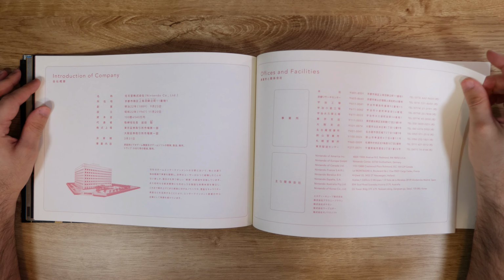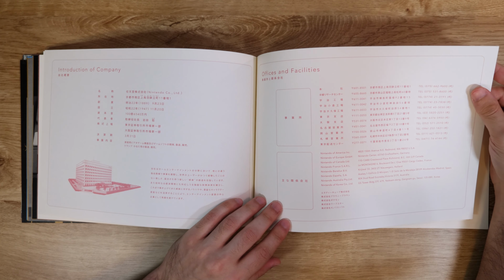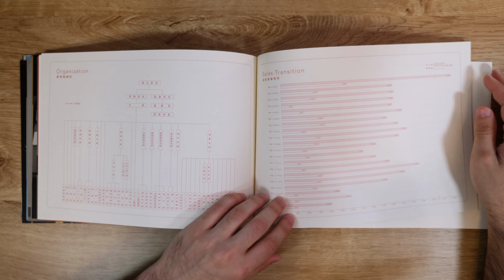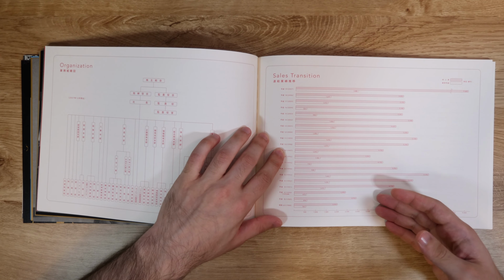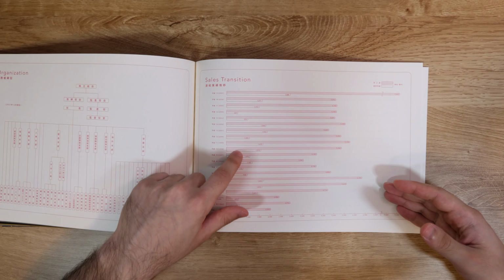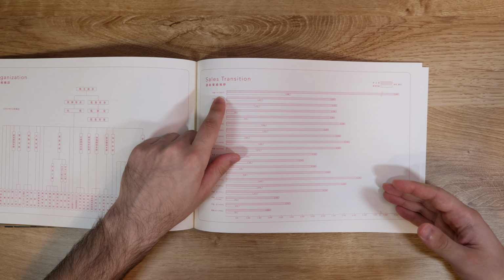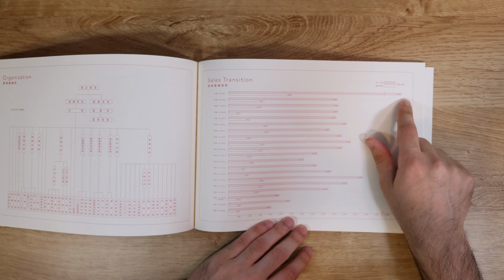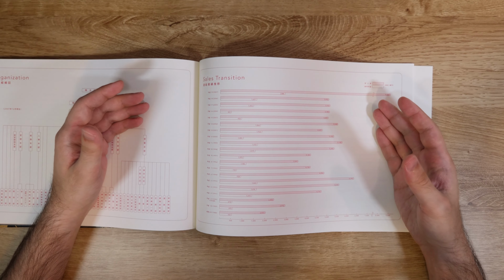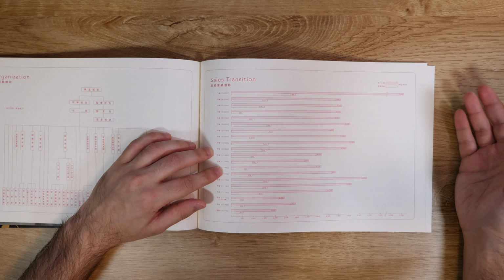And then once we get to the end here, this is more sales data and more information for the actual employees that would be helpful for them. And as you can see here, this is actually a sales chart. You can see the rise goes from '88 all the way to 2007, and you can see the huge jump in 2007 where the Wii and the DS exploded in popularity, and obviously Nintendo sales skyrocketed.